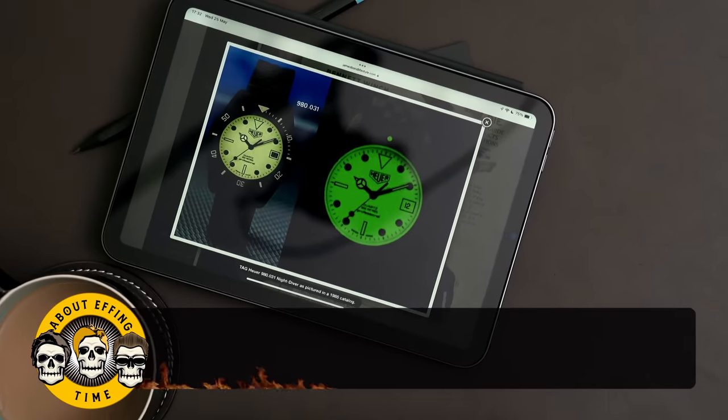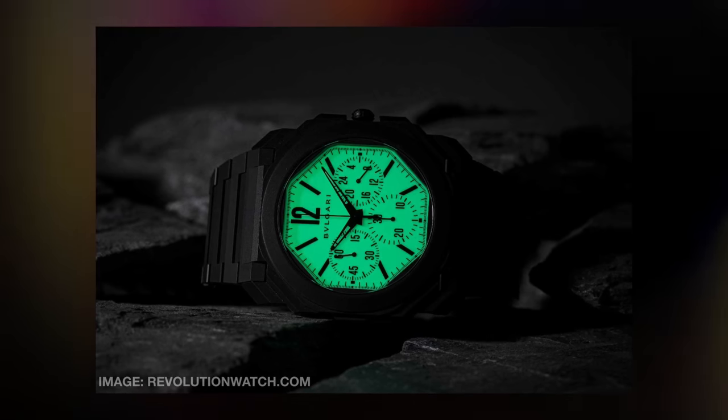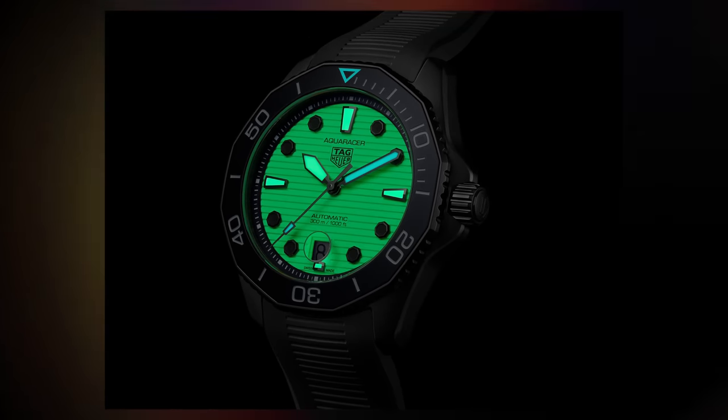It's on the screen. I love the Night Diver. And the fact that loom dials are back. You've got the incredible Bulgari Finissimo Revolution model in full loom dial. You've done a full loom dial, Snoopy. The Night Diver itself is back. That is a killer watch. That is a sensational choice.